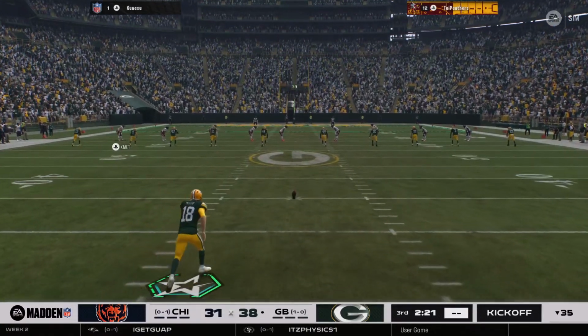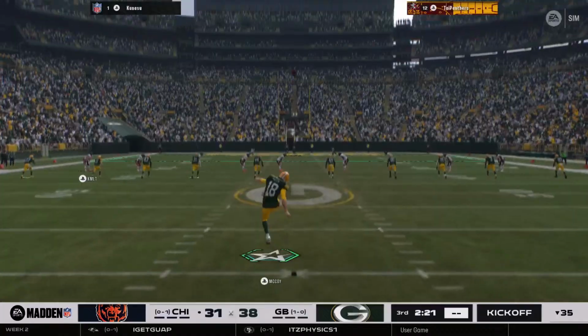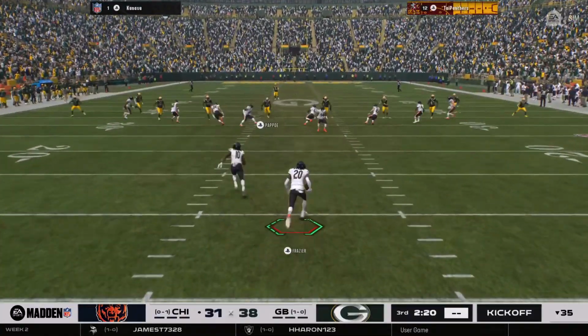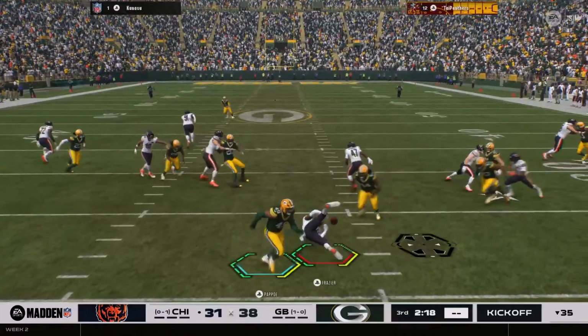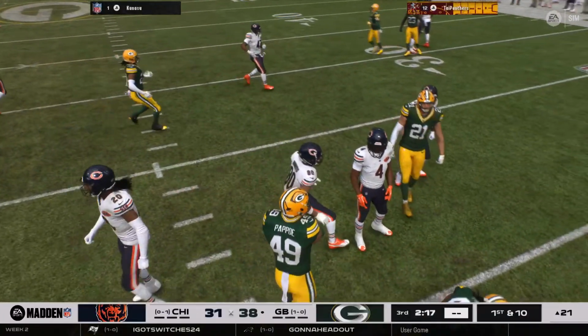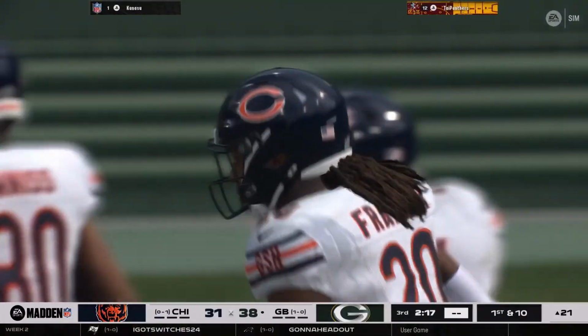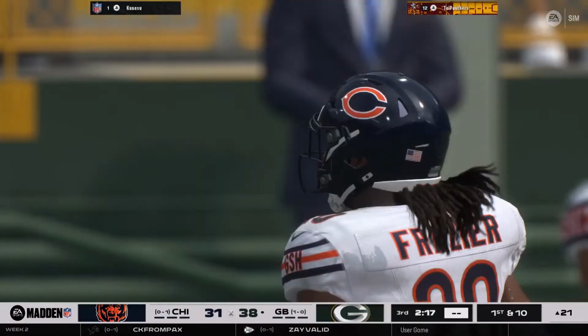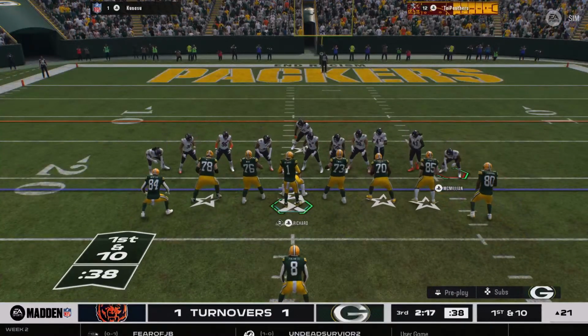The Packers about set to kick this one away, and away we go again. Has this at the 6. He lost the football, and the fumble recovery is made. And they limit the damage on the return, but it is still a turnover. Packers getting set here. 1st and 10.